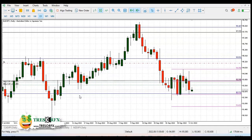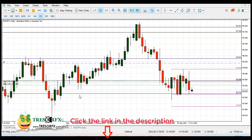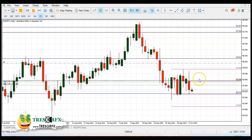Friday is upon us. I want to go back to talk about the Aussie Japanese yen. We've been following very closely on this one. Having said that, last time we visited the Aussie Jap was 10 days ago, believe it or not. I was just telling you about the journey towards 93.75. That was our main target back then.